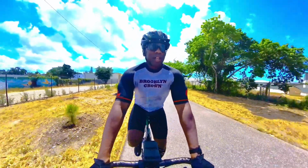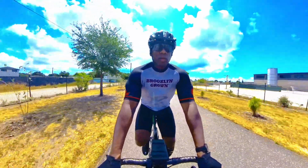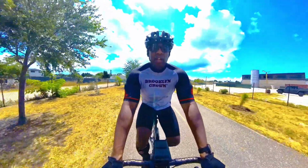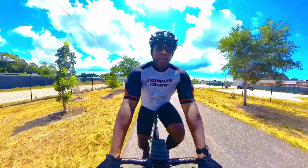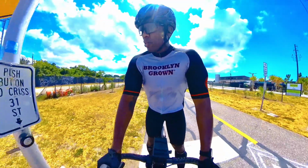So we're still on the Pinellas Trail right now. This really goes all the way through the county, all the way north. But today we're going to just deviate a little bit and head south to go to Fort De Soto to the coast. But you can go through all of Pinellas County this way. It's pretty cool.